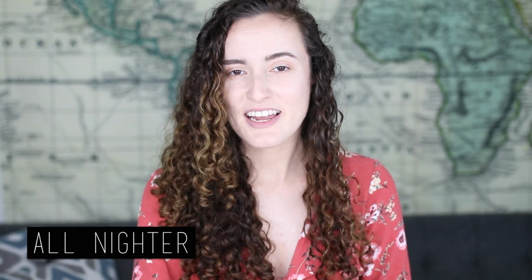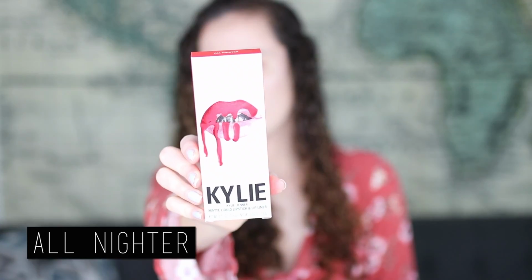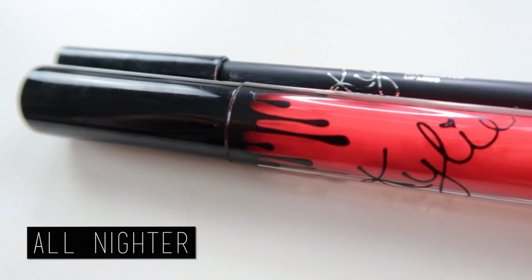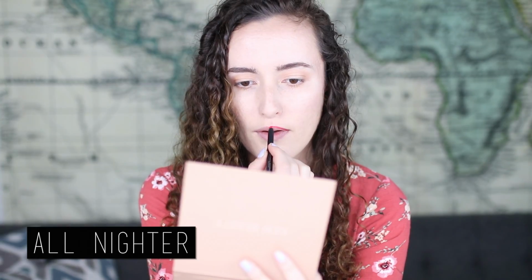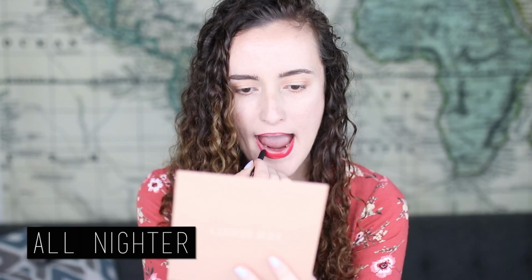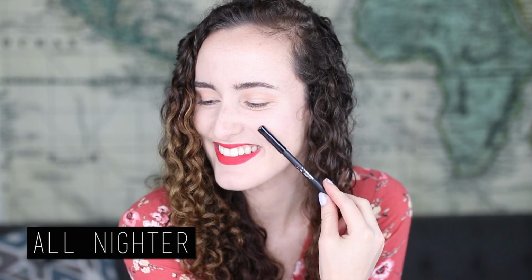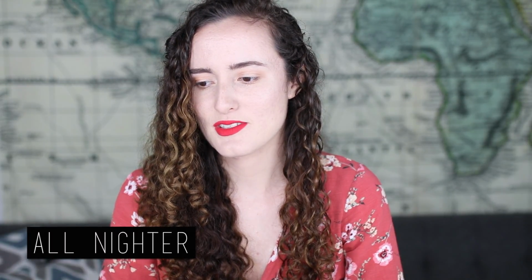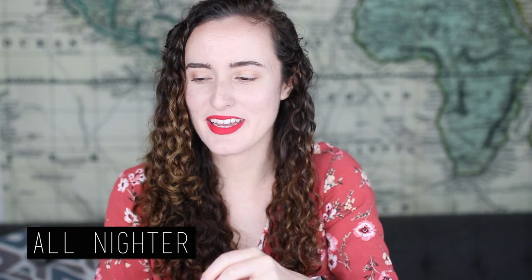First up, we have All Nighter, which is a bright red coral. Sorry, I wanted to change the lighting a little bit. It was a little too bright on my end, so I changed the settings on my camera a little bit.